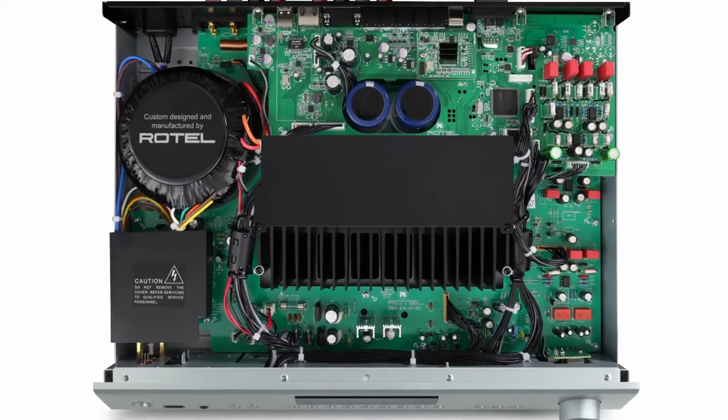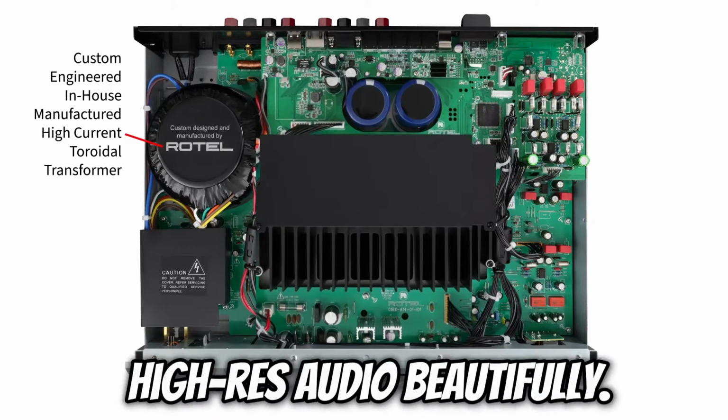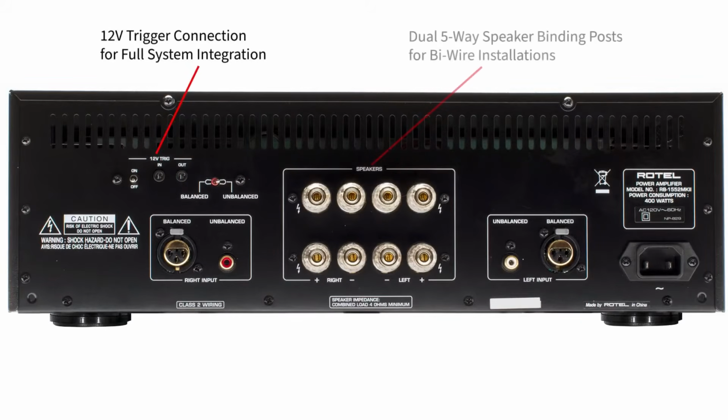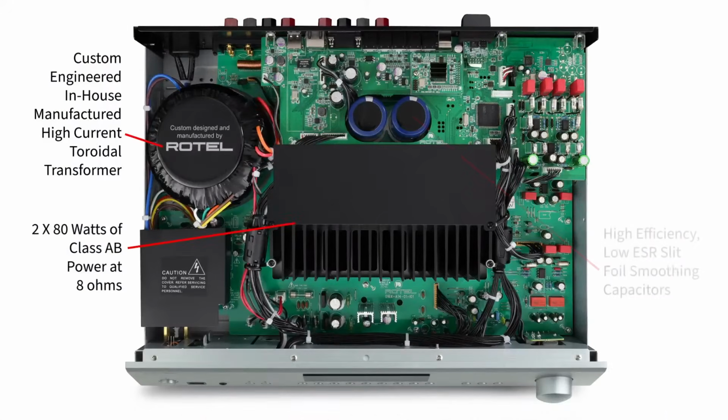The 2026 update includes an improved DAC section that handles high-res audio beautifully. Details are sharper. Imaging is more precise. You get a wider stereo spread, meaning instruments don't just sit on top of each other. They float in their own space.